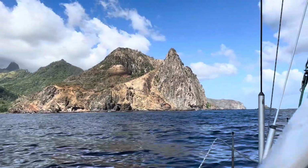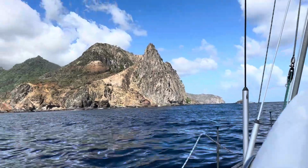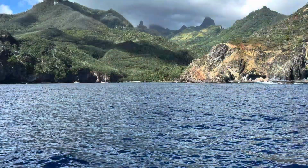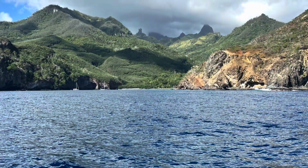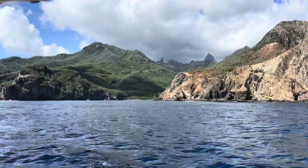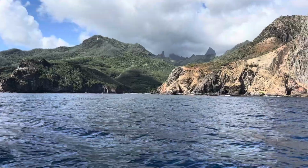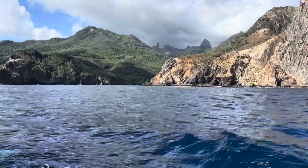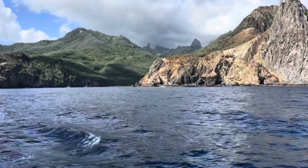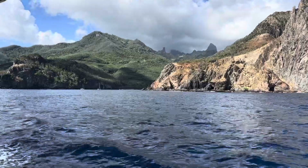Dramatic end of the day here. Amazing rock formations on this island. That is one beautiful anchorage. I'm quite envious. It would be nice to have more time and be able to go there and just spend a few days. Go swimming and explore the caves. Lovely. Probably catching plenty of fish as well.